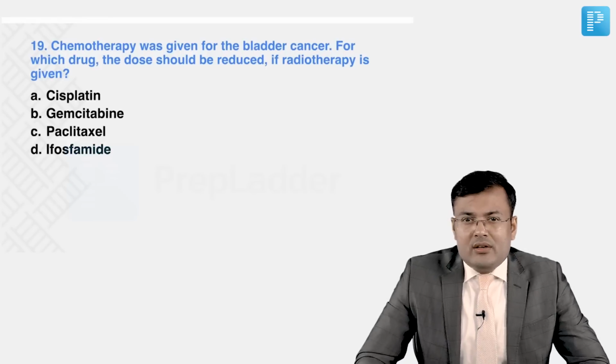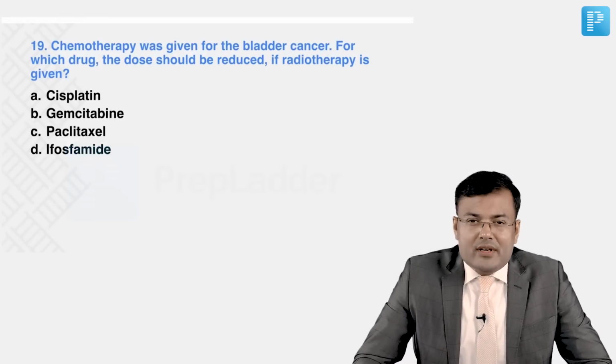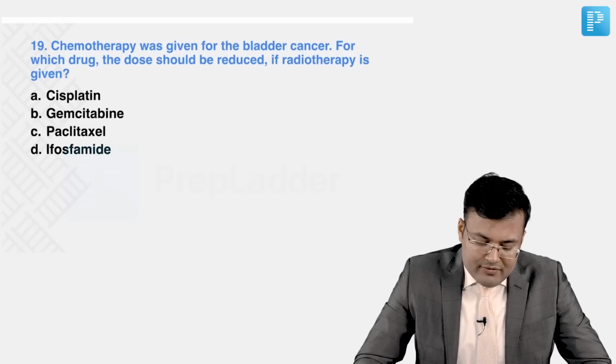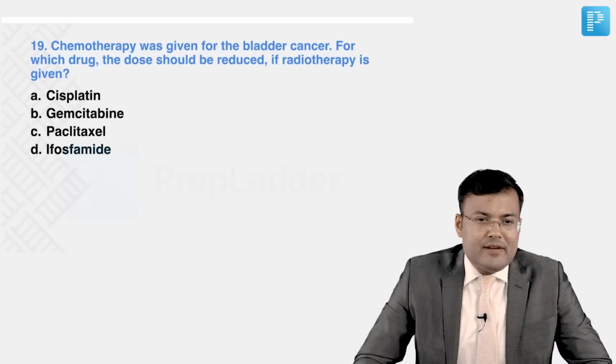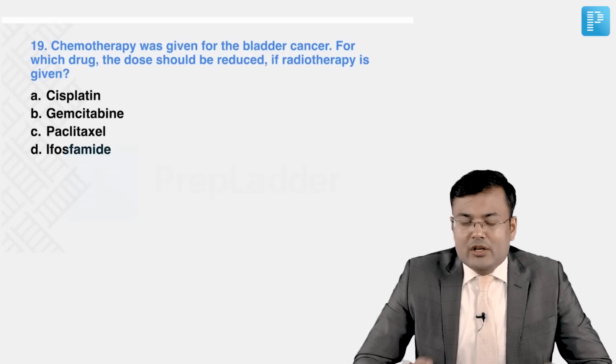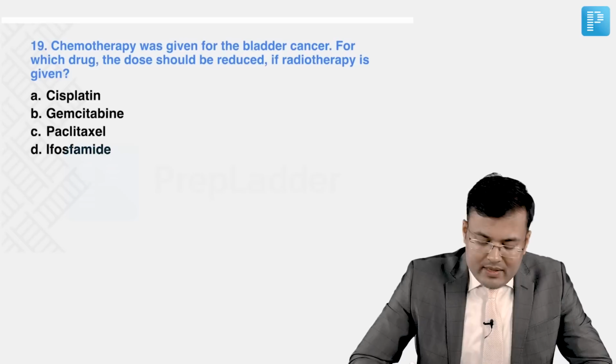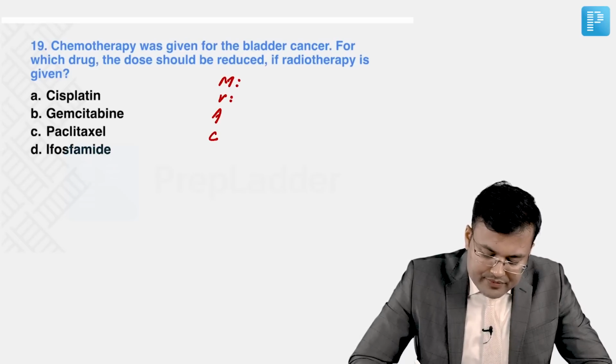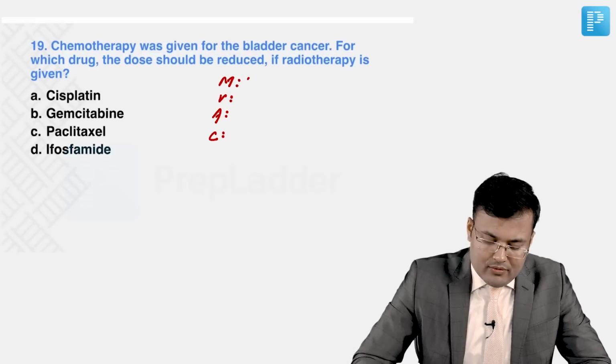Question number 19. Totally new question, a bit difficult for you people. Chemotherapy was given for bladder cancer. For which drug the dose should be reduced if radiotherapy is given? So first question, what is the chemotherapy regimen we give in the carcinoma bladder? This is MVAC. What's that? M means methotrexate.